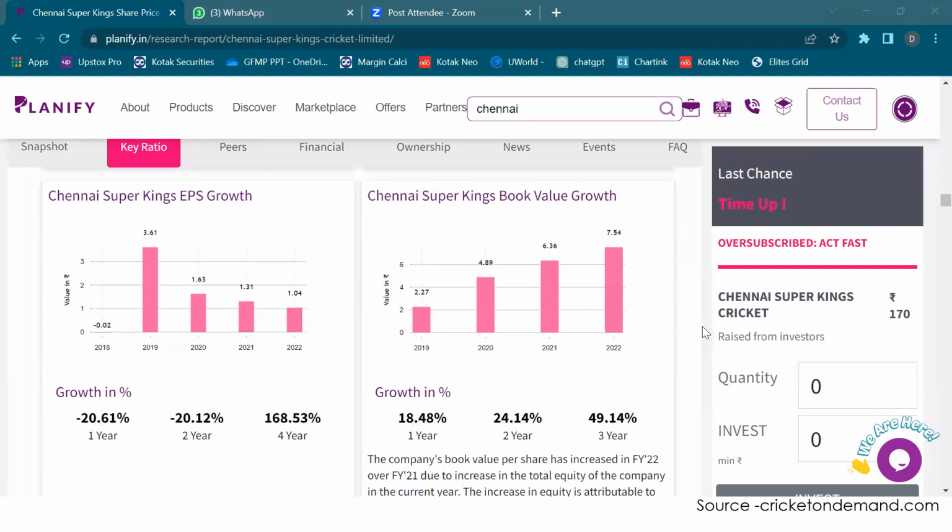I hope I am making myself clear. So talking of this, that makes Chennai Super Kings a very good investment opportunity currently.